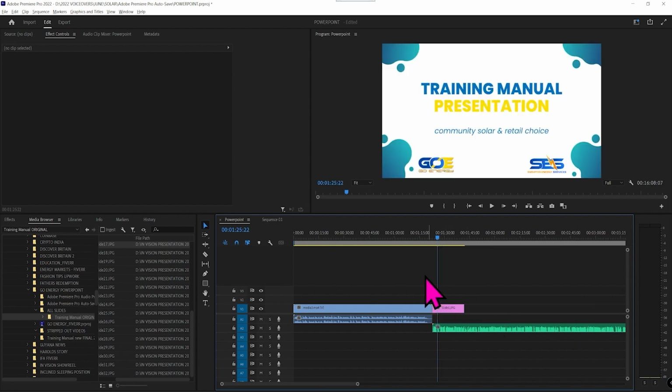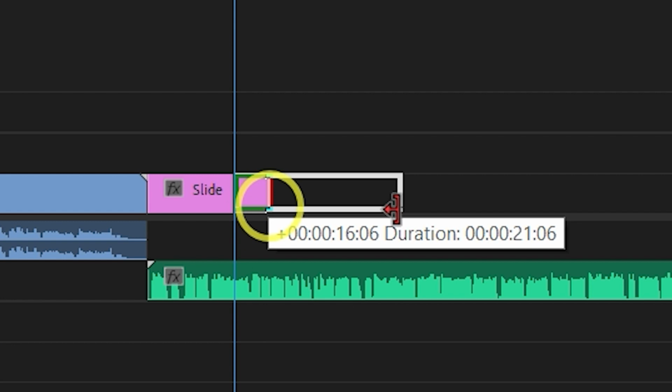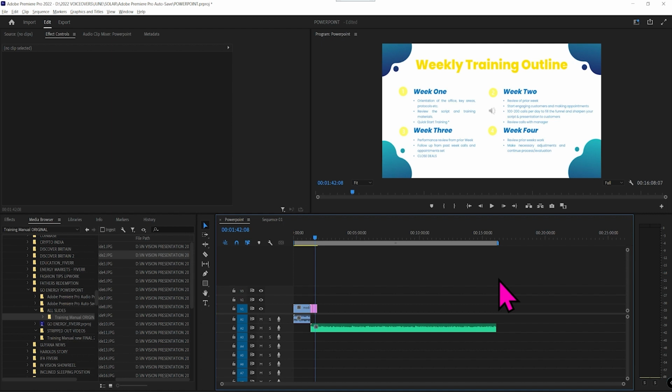And you simply play your voiceover. When you get to the end of that slide, you say it's there, and then you bring in slide number 2. And then you would just drag it to whatever your voiceover finishes, and then do number 3, and so on. And then when you're finished, you export it as an HD file. That's a really quick overview.